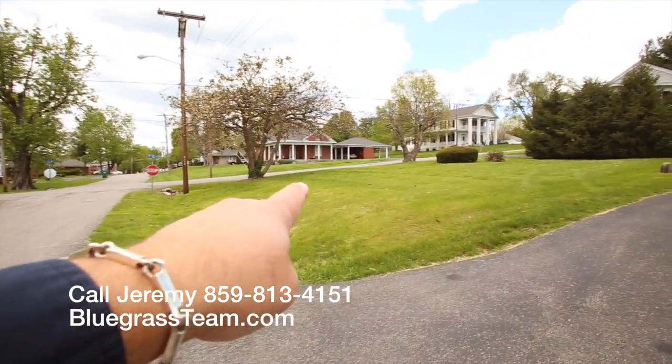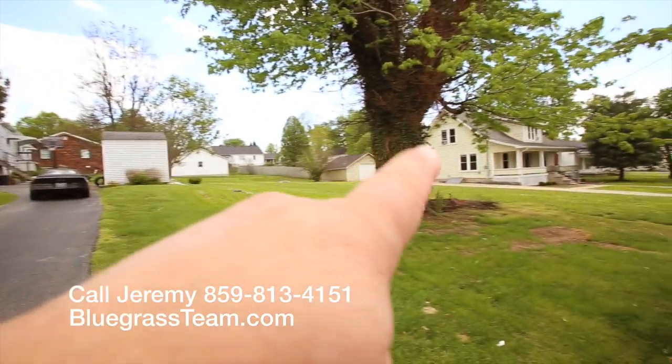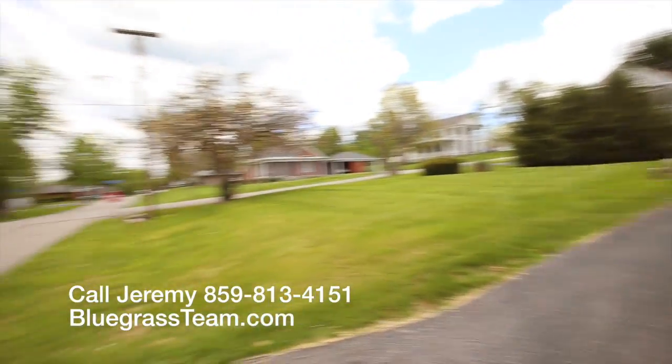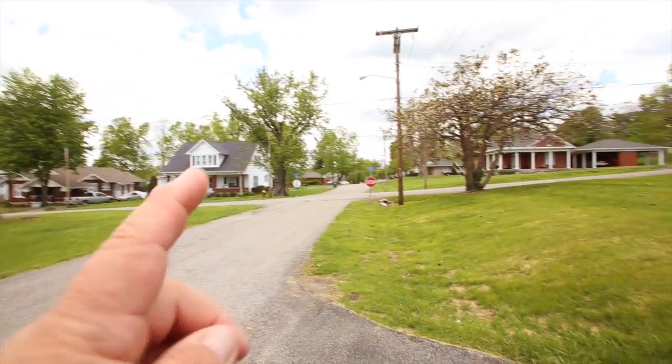Look how interesting that house is, that house. Look how interesting this place is. And this is the subject house. I'm going to show you in a minute, but I just want to show you here, you're a block and a half from State Highway 150. So you go up here.